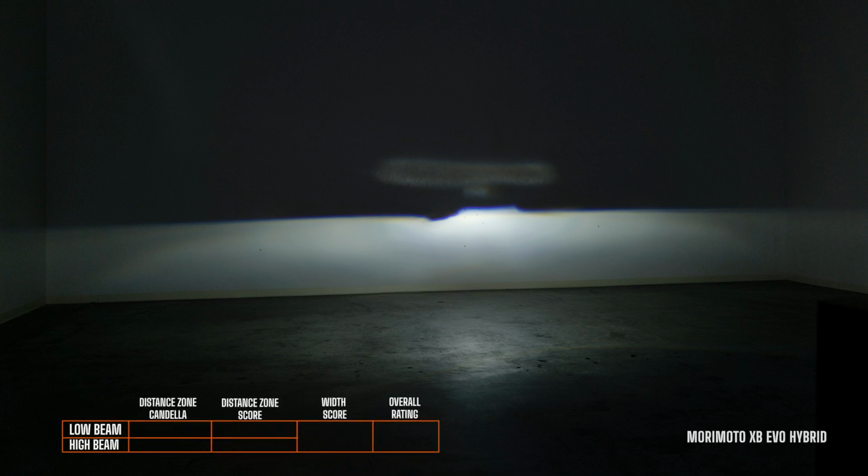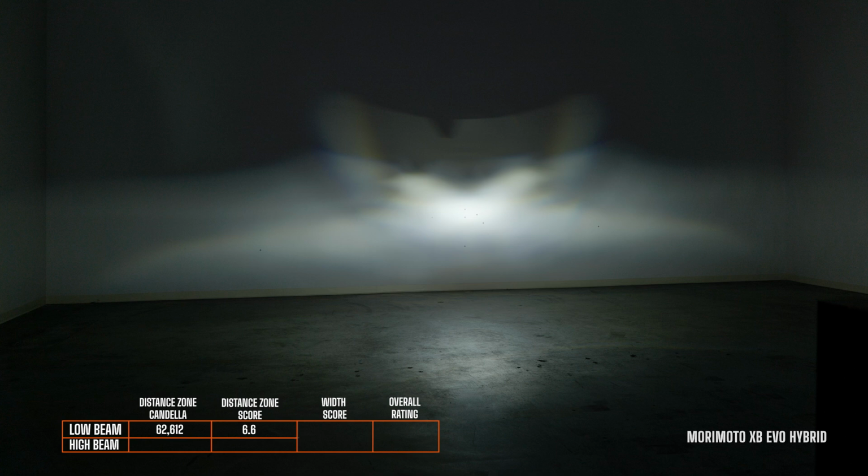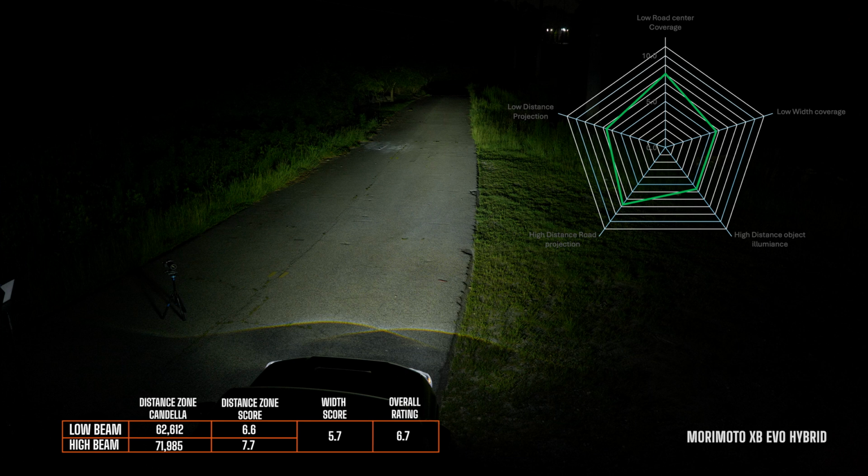The next headlight I got installed is the Morimoto XB Evo hybrid version. On low beam, we got that distance score of 6.6. That's really good, and as you can see, that cutoff line looks a lot different than what you've seen on the other versions of the headlights. Morimoto really spent a lot of time on the cutoff shield to make sure that this gives you everything you need in a light output. On high beam, there was a distance zone score of 7.7, and the width, obviously that is a pretty intense width. The width scored a 5.7, so an overall score rating was a 6.7 from the hybrid headlight.